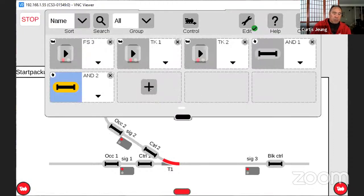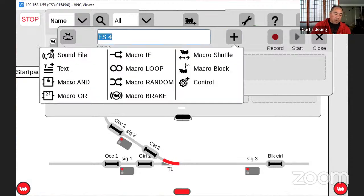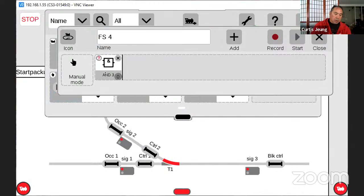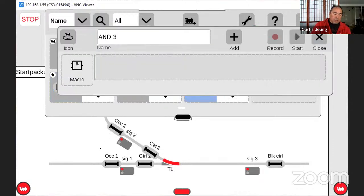And so there's two ANDs, the third one is basically the same sort of trigger. Whoops. Notice I just clicked the add a macro. This is actually the macro. I have to add the macro this way, and it creates an AND holder. And that means that it's this function.